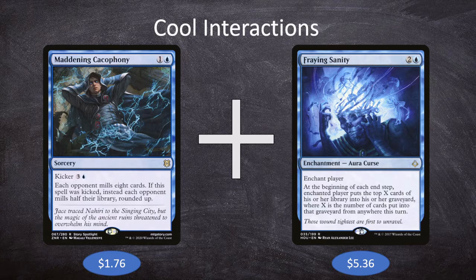That is very, very good. If we're able to kick it, for 6 mana each opponent mills half of their library, rounded up, which is an absolutely crazy rate. That's the kind of thing that wins us games. And if we partner that up with Fraying Sanity, which is 2 and a blue for an enchantment, a curse, it has to enchant a specific player, which is the only major downside to this.